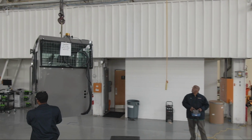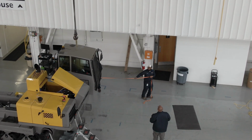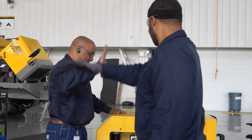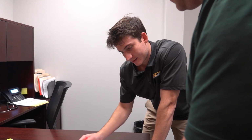Because now, when that machine's out there and it's rolling around and you see one, you could say I had a hand in building that. It gives you some honor and some dignity to do your job. Our engineers come up with everything, all the blueprints, all the how we're gonna do the job, step-by-step instructions.